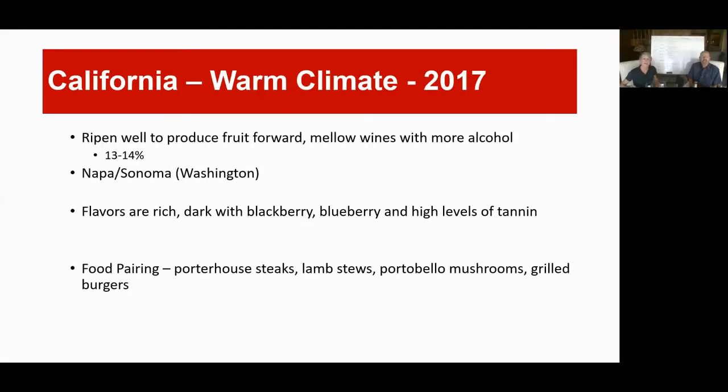Okay, now we're going to go on and talk about one from California. Now, we were real familiar with California Cabernets. Our country is loaded with them. We've had a chance, a lot of us, to taste in Napa. I recently got back from Paso Robles, and my goodness, the sun is in those grapes. And a lot of those grapes, they're French grapes.